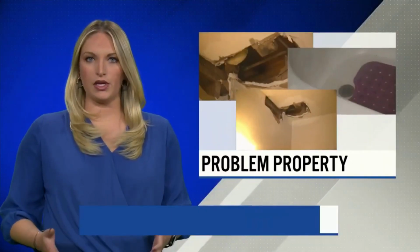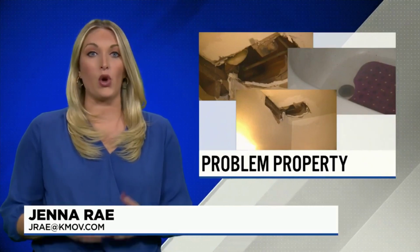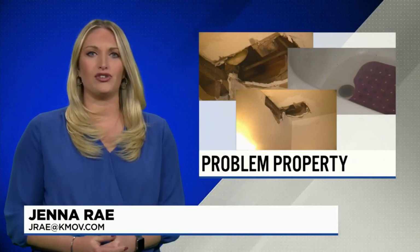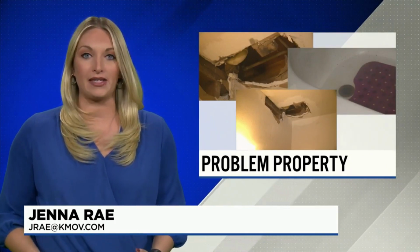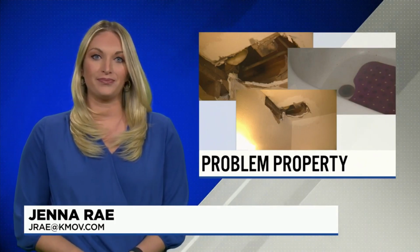Since Allerton recently was merged into Cahokia Heights, I reached out to Cahokia Heights' code enforcement. I spoke with someone there briefly about previous citations regarding this problem property. She said she wasn't aware and would get back to me. We haven't heard back yet, but we'll be following up tomorrow. Sam and Corey. Definitely a story to follow.